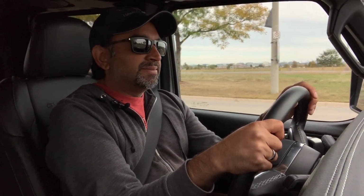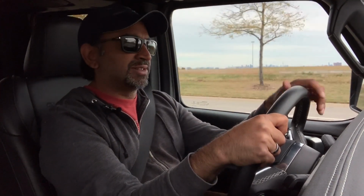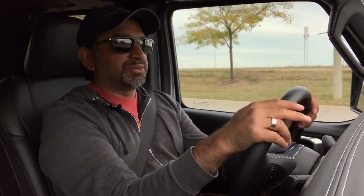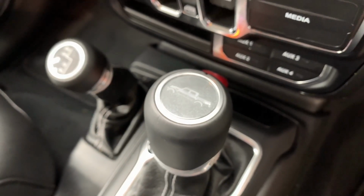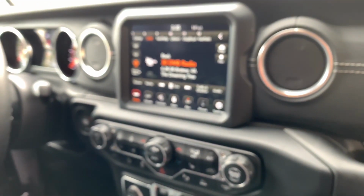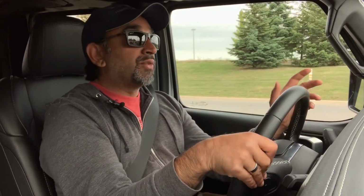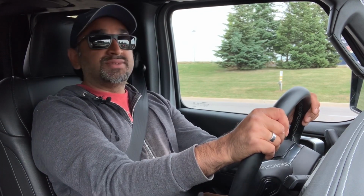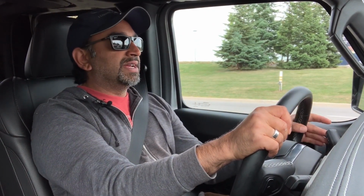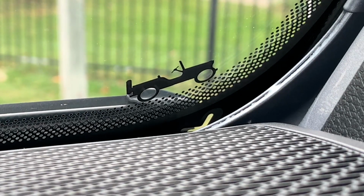And this is just a touch under 50 with no options, and there are a few options that are included: the LED package, the upgraded screen from 7 inches up to 8.4 on the navigation, and a few other goodies that are spec'd with this vehicle. But overall, I'm happy with the way it drives. I'm very, very pleasantly surprised at how well it drives. And I've been stuck in traffic for a little bit with this, and it's been pretty comfortable.